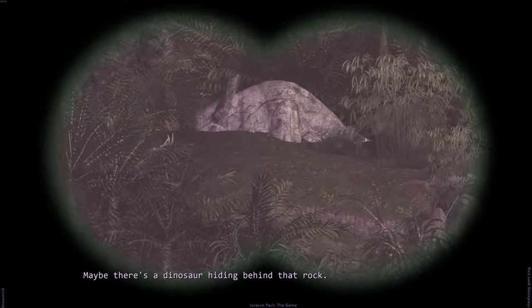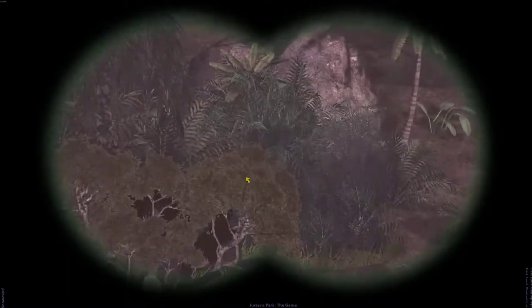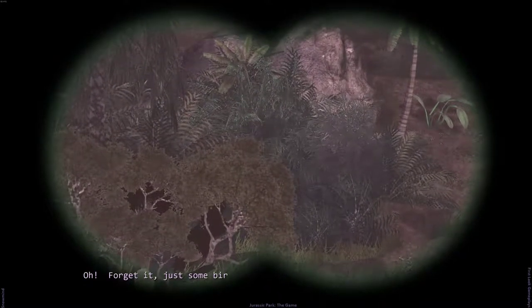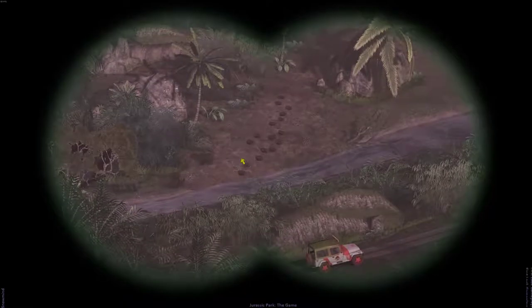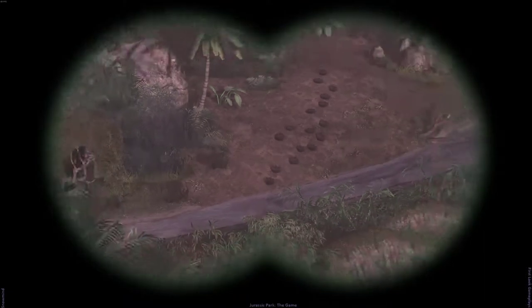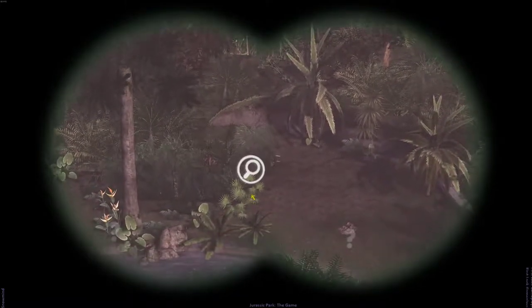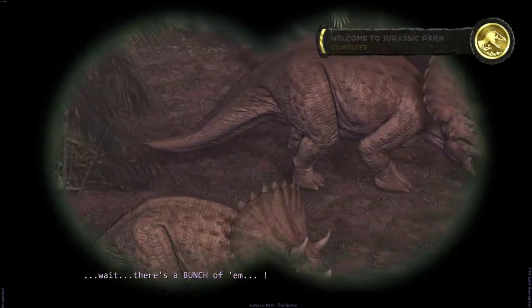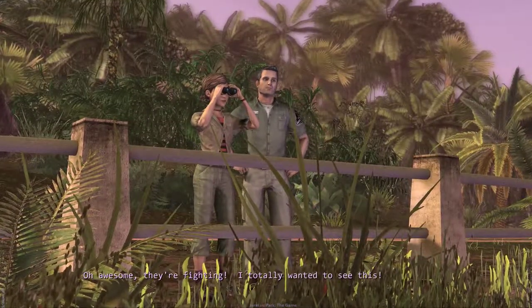Maybe there's a dinosaur hiding behind that rock. Hey! There's a dinosaur shaking that tree! Ah, forget it. Just some birds. There's footprints coming out of the stream. You're on the right track. Okay, I see her! Wait, there's a bunch of them! Oh, awesome! They're fighting! I totally wanted to see this!